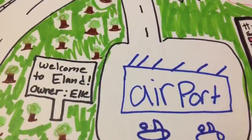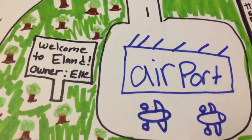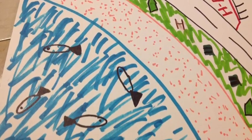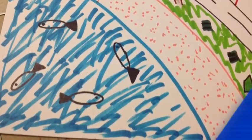Now let's look at the airport of Eland. It looks really busy. That means there's a lot of people. There's a lot of fun things to do in Eland. For example, you can go to the beach, swim, and build sandcastles.